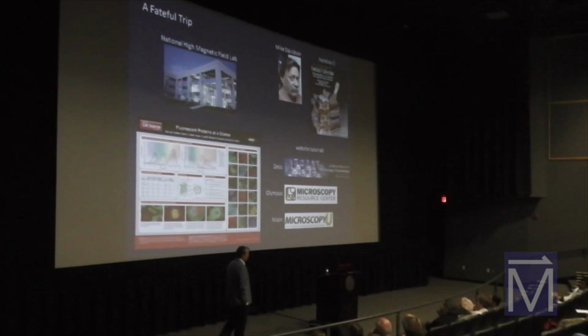So it was from Mike that we learned that there weren't just fluorescent proteins, but there was a new thing on the scene called a photoactivated fluorescent protein. So instead of shining blue light on these guys and then they glow green, if first you shine blue light on them, nothing happens. But if you shine violet light on them first, then they're activated, and then you can shine blue light on them and they'll glow green.